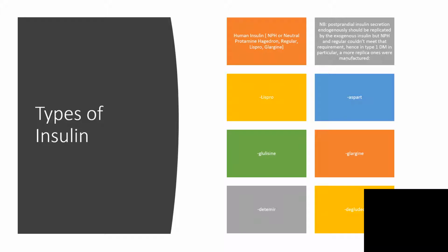There are many types of insulin, and I will take the time to take you through all of them. Human insulin is NPH or neutral protamine Hagedorn, regular insulin, Lispro or Glargine. It is worth noting that postprandial insulin secretion endogenously should be replicated by the exogenous insulin, but NPH and regular insulin couldn't meet that requirement. Therefore, in type 1 diabetes mellitus in particular, more replicant ones were manufactured to be able to meet up with that requirement. And they are Lispro, Aspart, Glulisine, Glargine, Detemir, or Degludec.